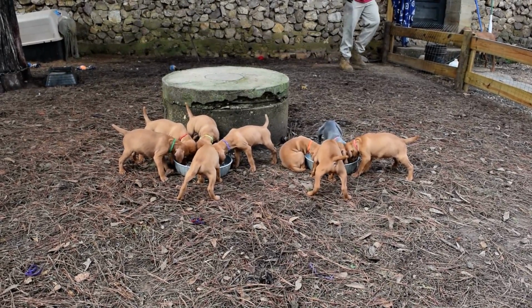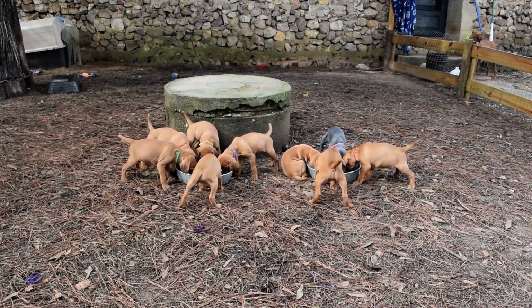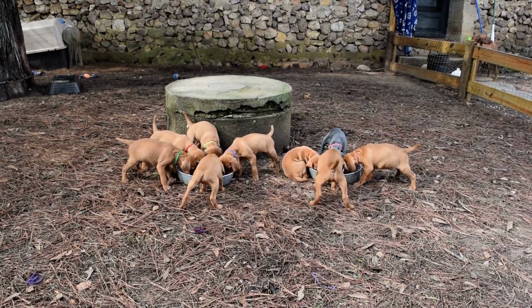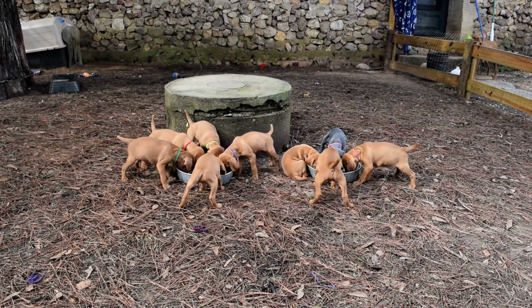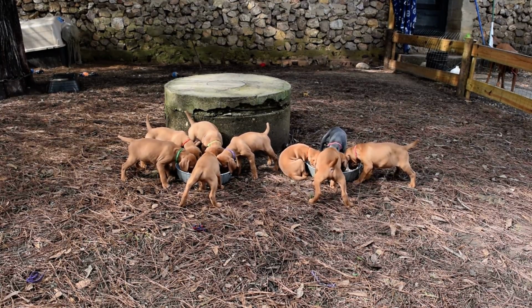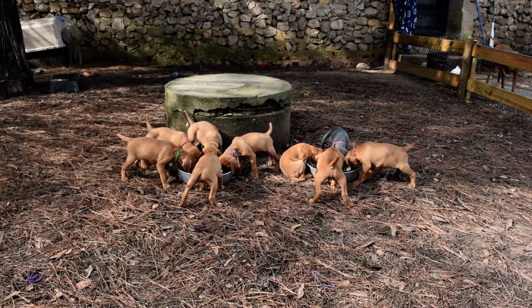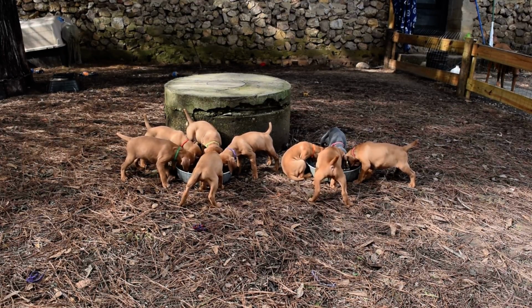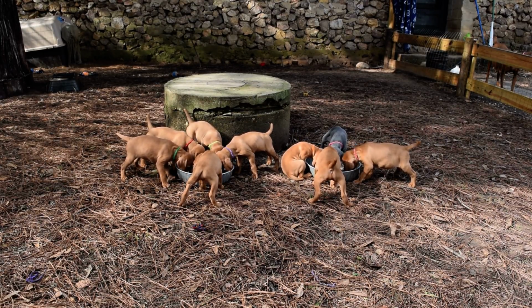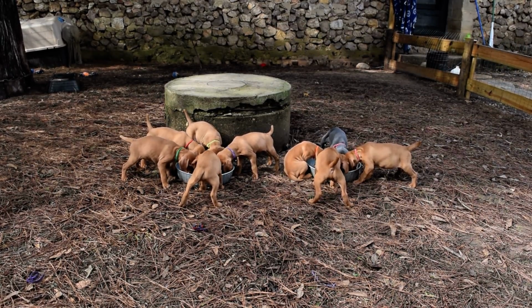I'm gonna go through the colors real quick so everybody knows who's who moving forward. All these collars will stay the same, and mostly girls in this litter. It's purple, dark green, neon green, orange girl, and pink girl. Those are the girls, and then the boys are going to be blue, red, and Mr. Brown.